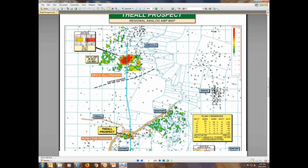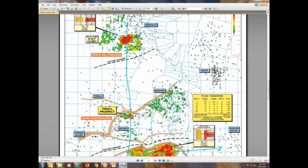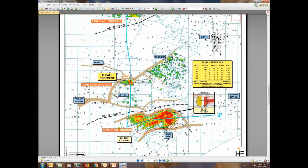This is a regional analog of our amplitude. This is the amplitude we drilled down here in the center of the screen. The one in the north is one that made 38 BCF and 135,000 barrels. The one in the south is one that made 564 BCF and 3.7 million barrels. And this is the amplitude we ended up drilling and finished drilling last week. It was in the Plain Line 1 sand.